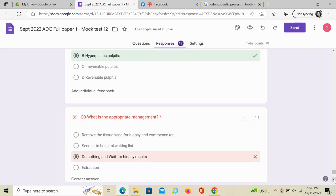Well, remove the tissue, send for biopsy, and commence RCT because 99% your diagnosis has it. Do nothing and wait for biopsy result is not a bad option, but what does the question mention? The patient is having excruciating pain. So you have to do some pain management. But at the same time, you don't want to discard the tissue, you have to be on the safer side, so you will send for biopsy. Because the patient is in pain, you have to do something. So you cannot do nothing.